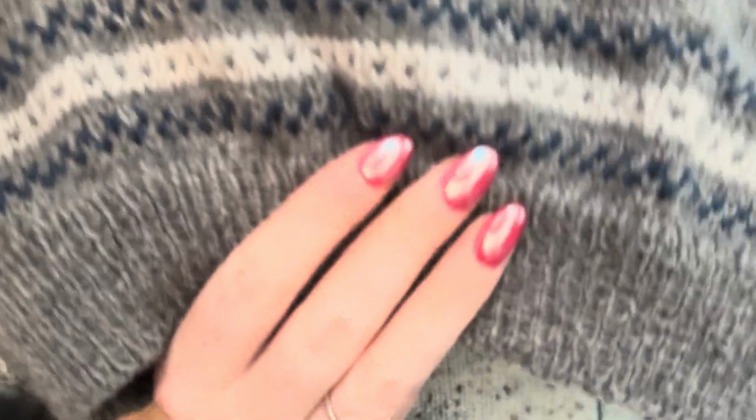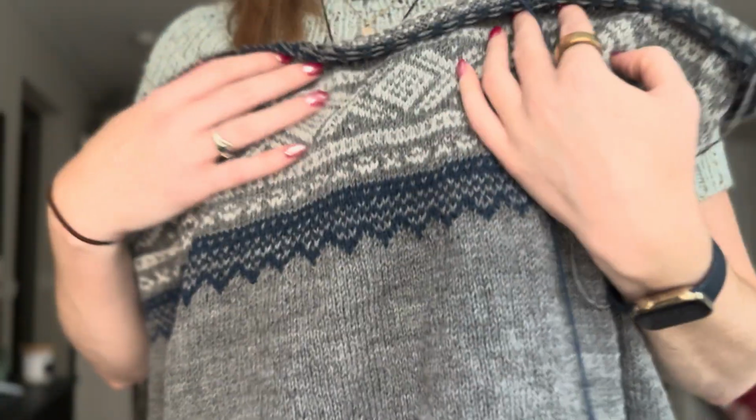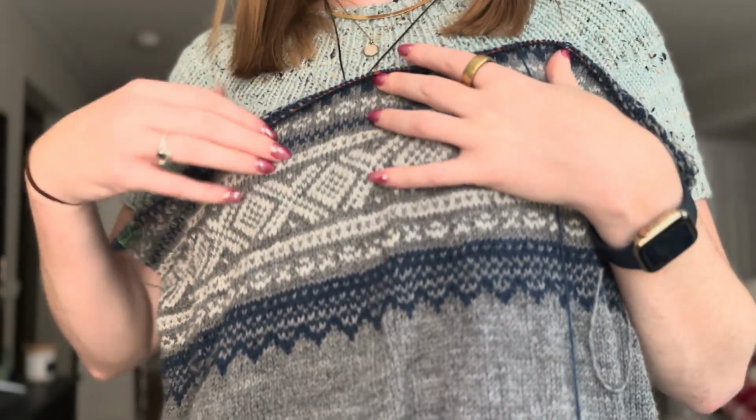And then 1200 years of stockinette, and then here we have the bottom, which is just part of this top motif on the bottom, because that's what my dad had wanted. I am knitting this for my dad as a gift, hopefully sometime in this century.